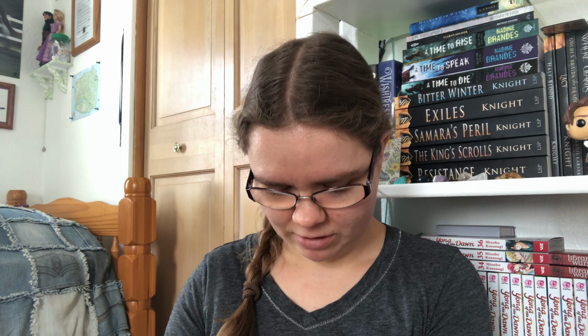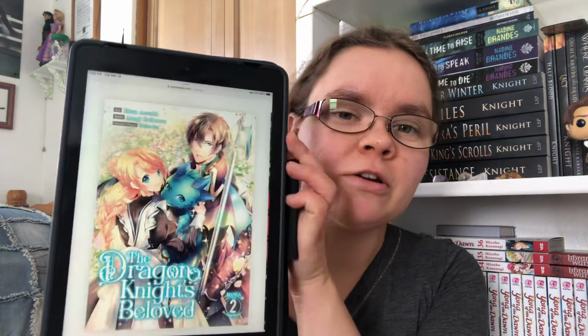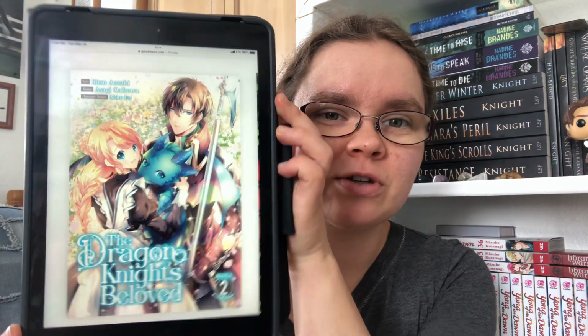I read volumes 1 through 3 of this series. Let me find the cover for volume 2 because it's super cute, with the little baby dragon. That's volume 2's cover. And then we have volume 3. Okay, the very first 2 volumes of this series, actually, let me tell you what it's about first.